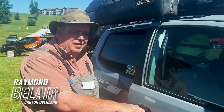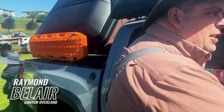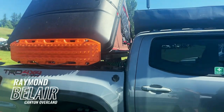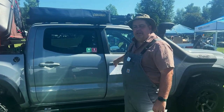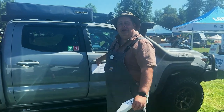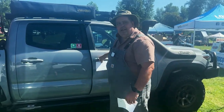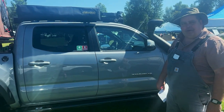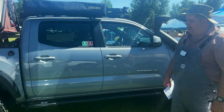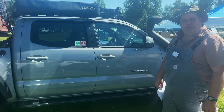Welcome to Mission. I'm stalking you, Raymond. Where are we? We're at Heritage Park, and this is the 4WD Association of BC Show and Shine. Nice. And what are you showing? This is my 2019 Tacoma. It's built for overlanding, and we try to get out as much as we can.